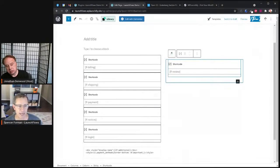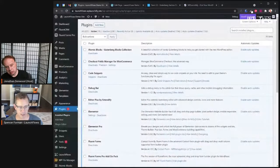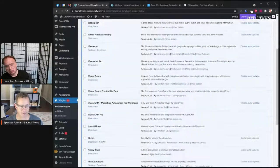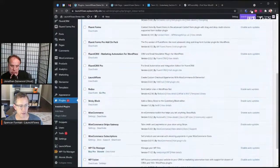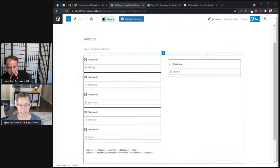In order to make that happen, I could write custom code and put it in LaunchFlows, but that would be silly because there's already a thing in Gutenberg. And this is an example of what other things Gutenberg brings to the table: modular features. Here's a plugin called Sticky Block. When I make a LaunchFlows pattern, I simply let people know, please install this add-on, which is just a couple lines of code that gives you the capability in the page to make anything sticky.